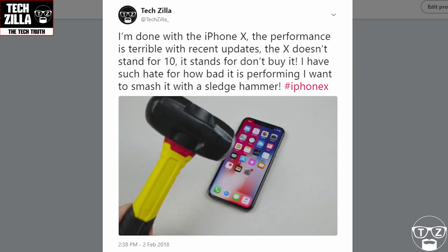What I have found is with updates, as I said, it's got worse. To the point where I can no longer use my iPhone X. You're going to say that's extreme. It is not extreme. I tweeted this out. I was so aggravated with the phone, I wanted to smash it with a hammer. And I tweeted this out on my Twitter.